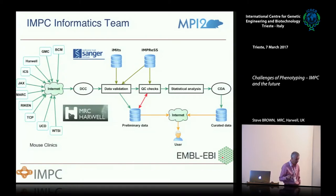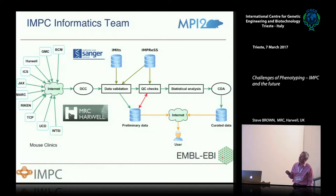So I'm sure Michelle showed you this slide. But just to reiterate, we have 10 centers around the world who are generating knockout mice and generating phenotype data on them. And they all deposit their data through the internet in the DCC, at Harwell, where it undergoes data validation, QC checks, before it goes on to statistical analysis and deposition in the core data archive at the EBI.